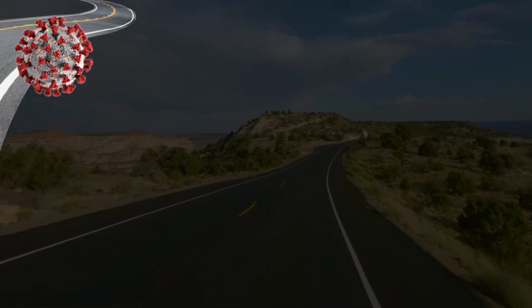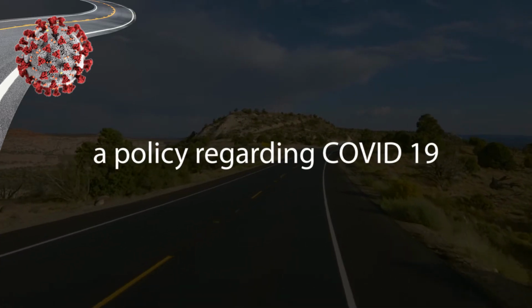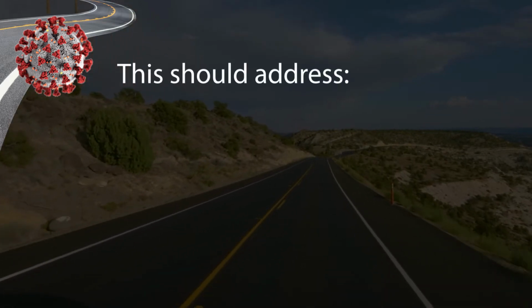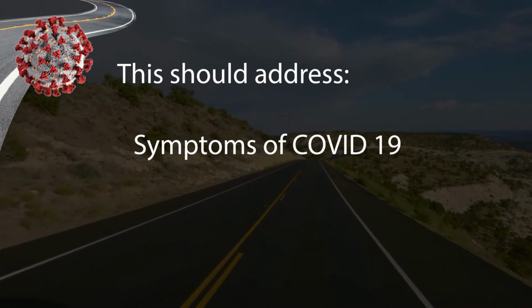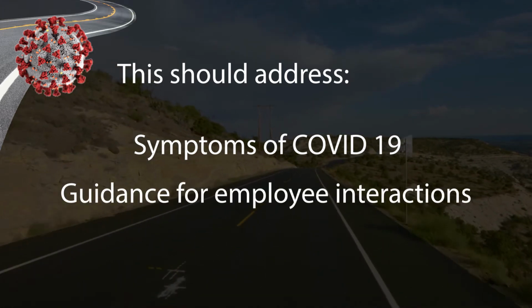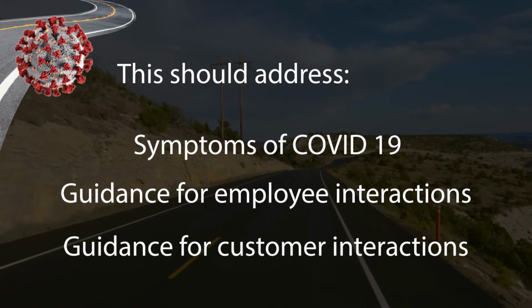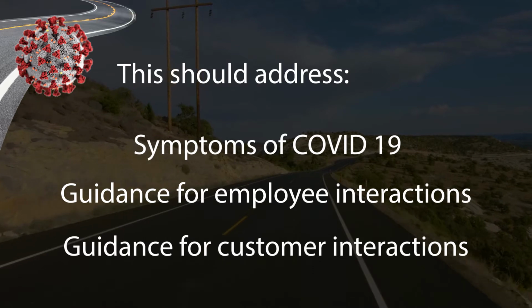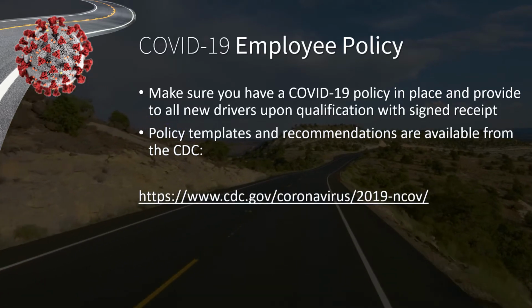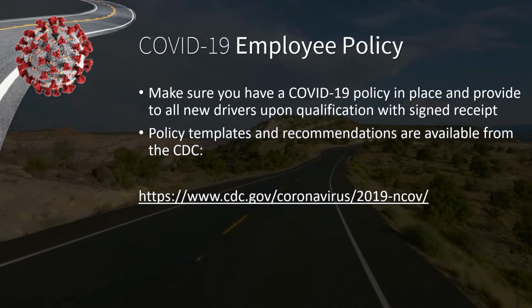Like I said at the beginning, I hope that each and every one of you has an employee policy in place regarding COVID-19, because this really doesn't just address drivers, it addresses all of your employees. That should address things like symptoms of COVID, what to do if you test positive, quarantining, interaction with the other employees, meetings, customers, how to handle that. Everything should be done in that policy. There are some policy templates and recommendations available from the CDC, and you can see there's a website there for the CDC. They've got a wealth of information available to businesses regarding policies and procedures.